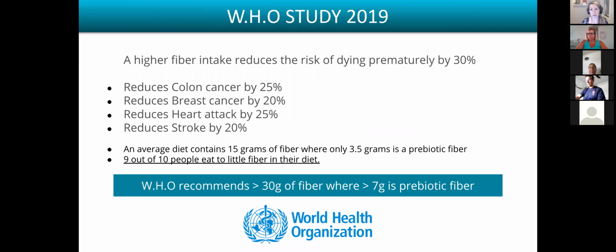And WHO did a study in 2019, and they said a high fiber intake reduced the risk of dying prematurely by 30%. It reduces colon cancer by 25%, breast cancer by 20%, heart attack by 25%, and stroke by 20%. An average diet contains 15 grams of fiber, of which only 3.5 grams is prebiotic fiber. So 9 out of 10 people are not getting enough prebiotic fiber or fiber in general in their diet. And WHO recommended that we double what we're getting: 30 grams of fiber and 7 grams of prebiotic fiber.